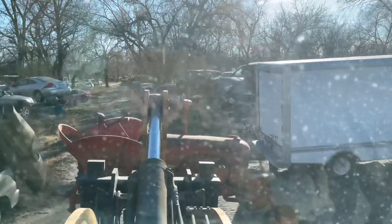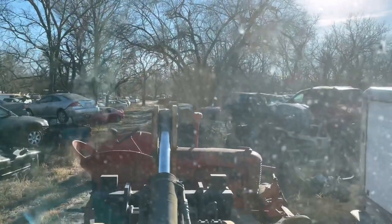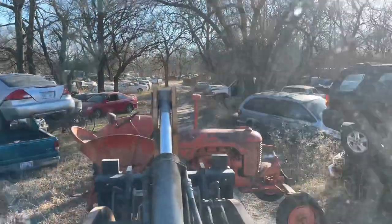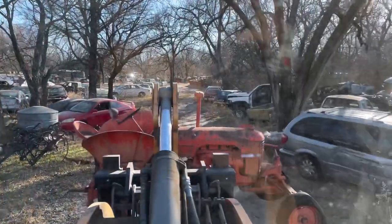Well, we made it out here. Nothing fell off. Got pretty much everything unloaded off my dad's truck now. Just taking this tractor out back, put it in the line with the other tractors. And then Sean's gonna pull up and we're gonna get his trailer unloaded.